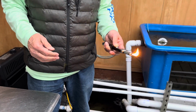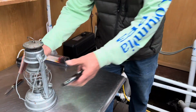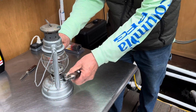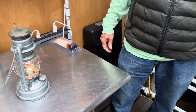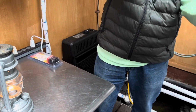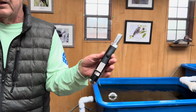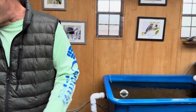It just makes it easy to light them. You flip this down. There you go. And it's lit. You can use a match or anything, it'll burn, but this has a hole in the bottom. You just put the can in and refill it. I've been using this for about 2 years, and I should have refilled it before we started this, but it's my favorite method.